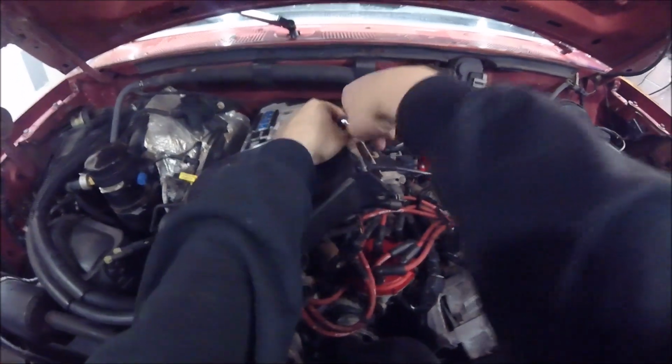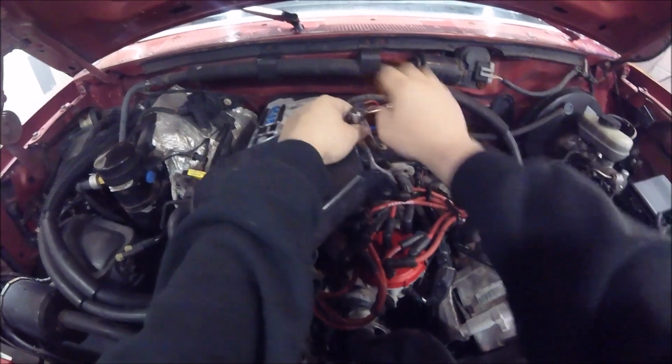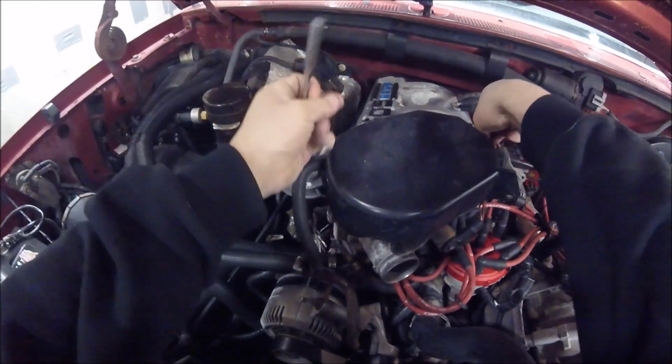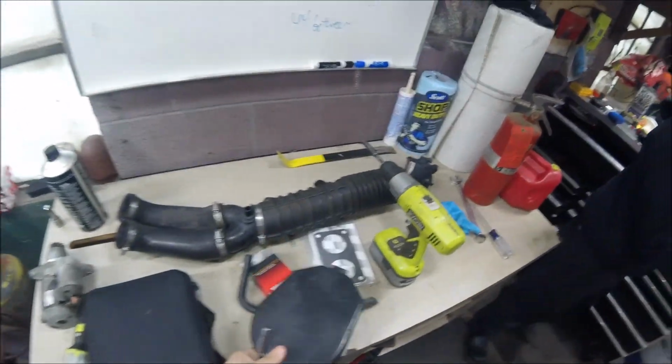Oh, my electric ratchet? I got it. This is God's gift to hand tools. I already got it.